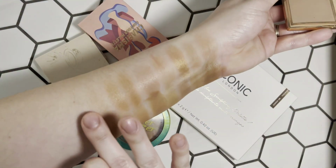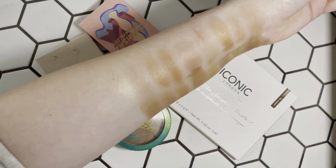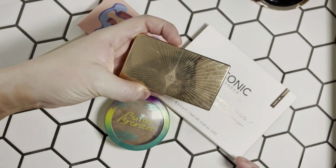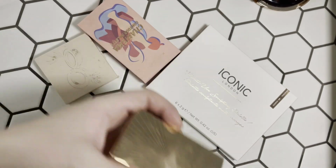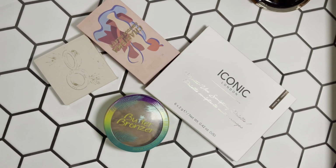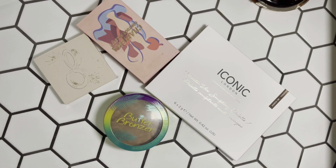So here's the highlighter, so pretty. So I recommend this, and I recommend getting the mini. And I almost put it in my declutter pile. No, that is staying with me.